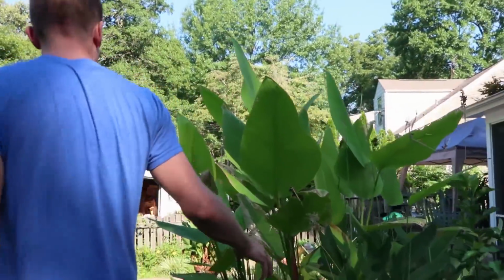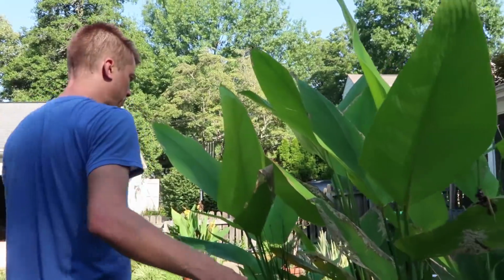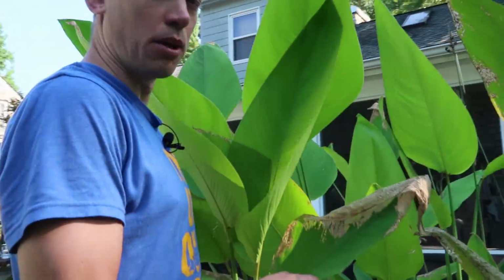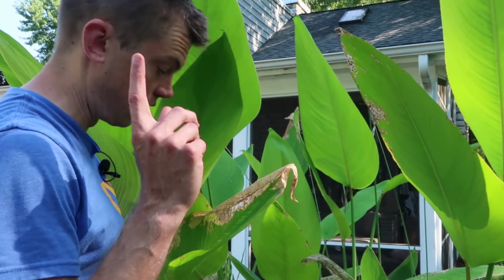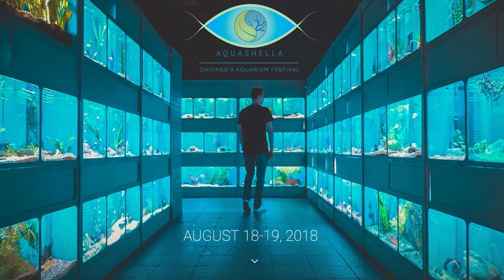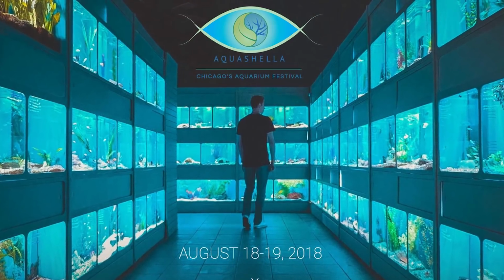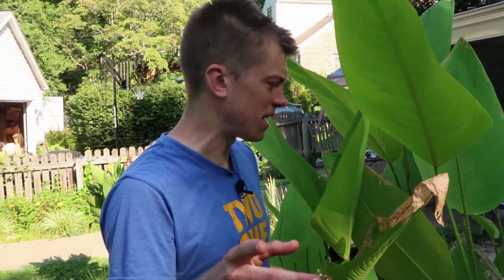But let's talk about my favorite plant, the plant that I bring to the Aquatic Experience every year in Chicago. Probably going to bring it to the Aquatic Experience this year in New Jersey. Definitely going to bring it with me to Aquacella, bro. Chicago, I can't wait to see you coming up real soon. I think in like 3 weeks. Kids Aquascaping contest coming, more on that.